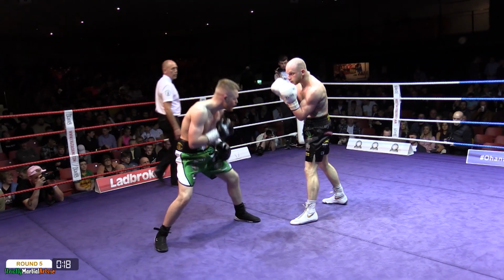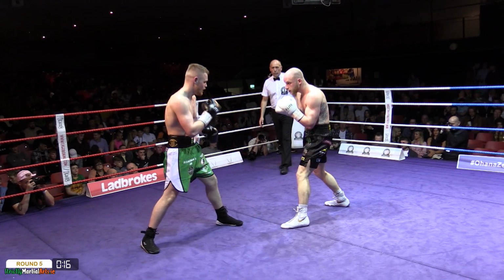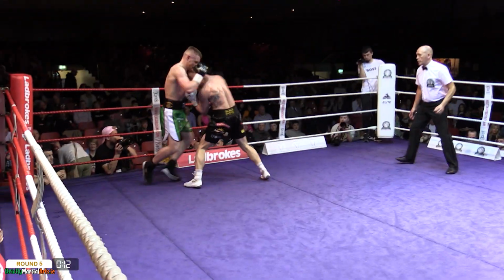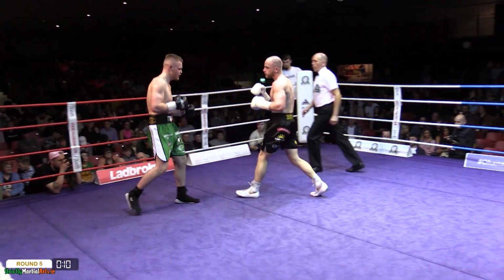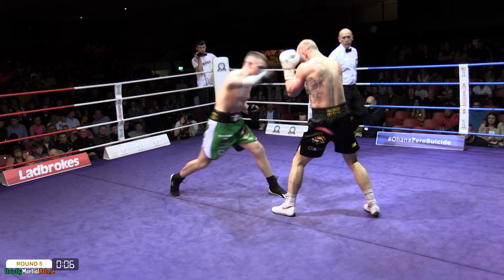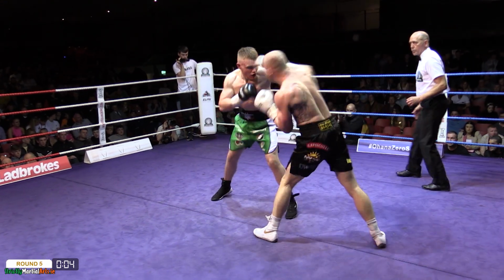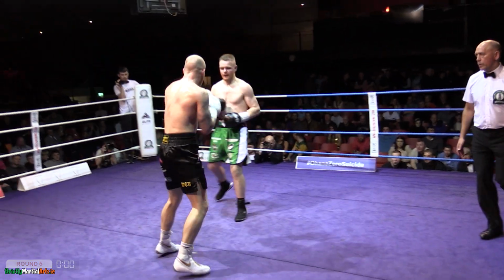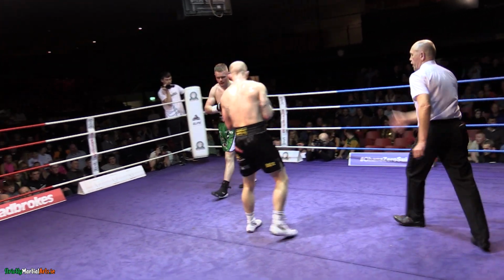Triple jab there from McGinty, I think for the first time in the fight. Back up against the ropes. A good pivot. Smart. Good pivot off the ropes. See, this is obviously the experience of Ricky Hatton telling Brett, don't be on them ropes. When you feel your back on the ropes, pivot off, and he did so there. And he could have done with doing that in the 3rd round.